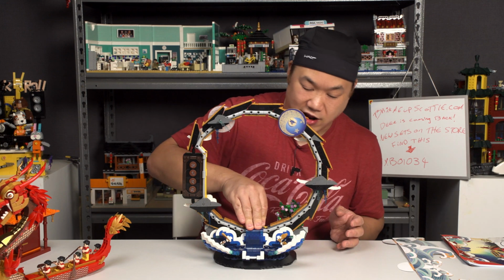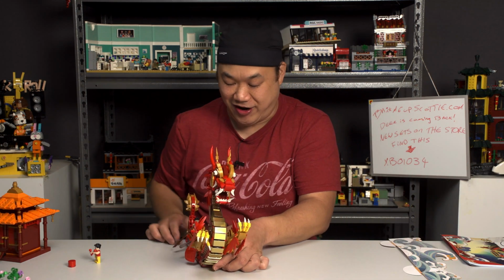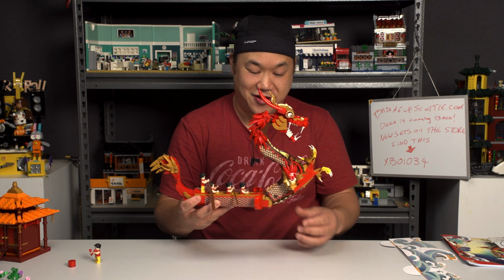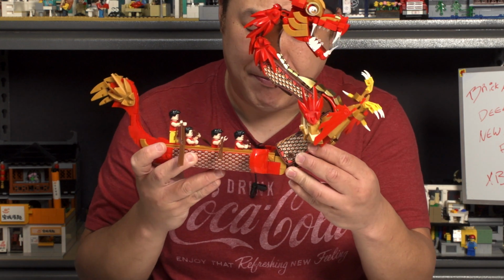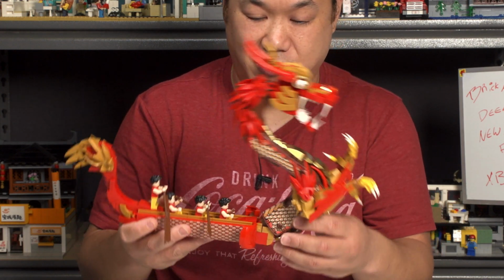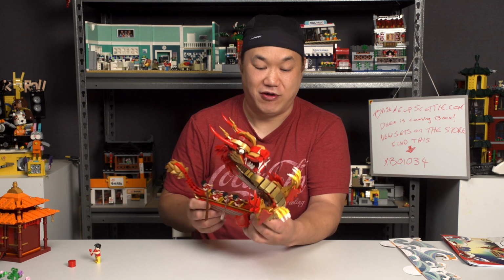Very cool. Now let's look at the dragon boat itself. All right, this thing is really top heavy. This thing looks like it wants to break. You have to be careful, it's held in by a ball joint, I think. Yeah, this thing wants to tip over. This thing is pretty crazy. I love the look of this thing.